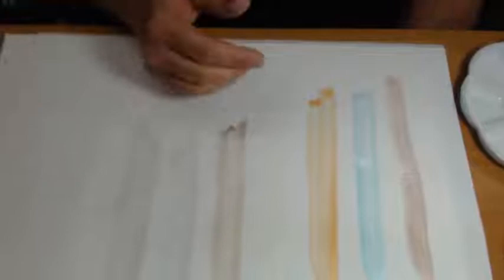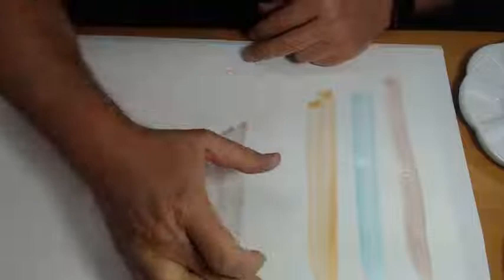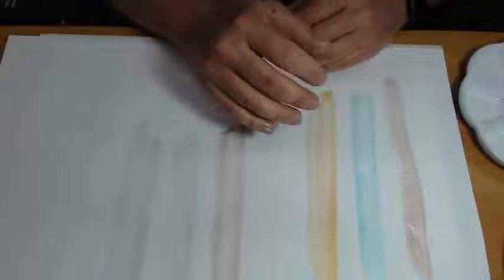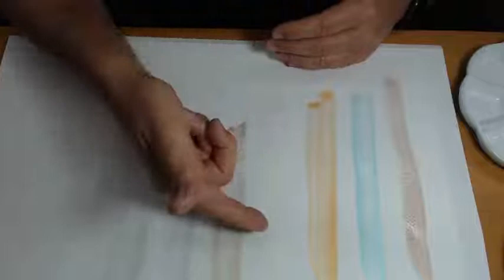So if we look at this one right here, this is interference, right? And when we think about interference, we know it's going to scatter light, so you're not going to see it as heavily as you will an iridescent. This is an iridescent. This is an iridescent, and this is a duochrome. So the duochromes and iridescence, you're going to see much more over a white paper than an interference.